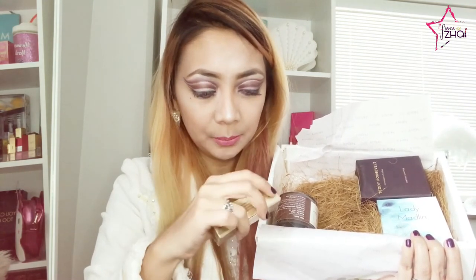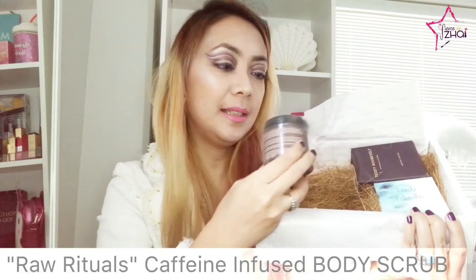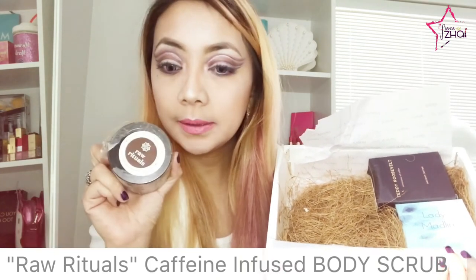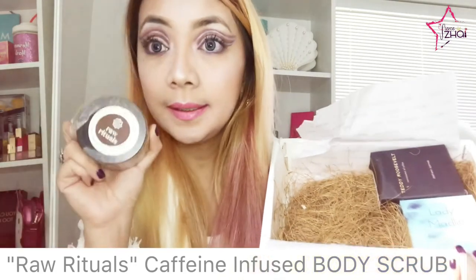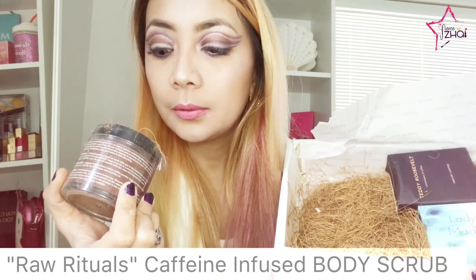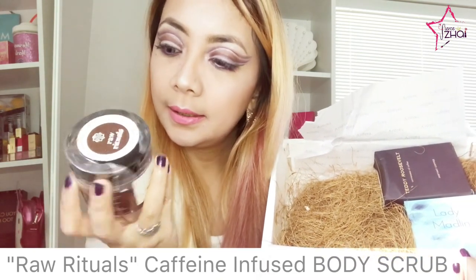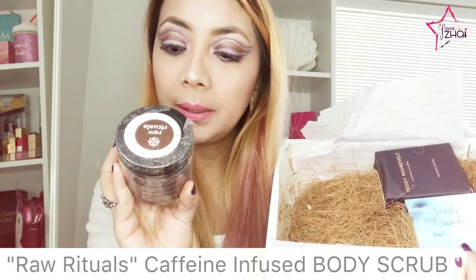Oh my, it's a Draw Me Eyeliner. Oh yes. And then I got this, which is another one from Raw Rituals. So I got two products. One is the under eye cream, and then this one from Raw Rituals. And this is from www.rawrituals.com. This is the website where you can find it. And this is a caffeine infused body scrub.